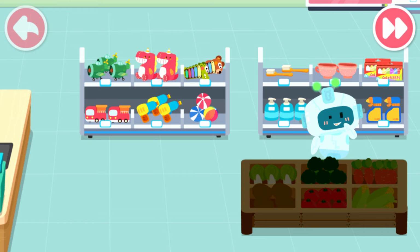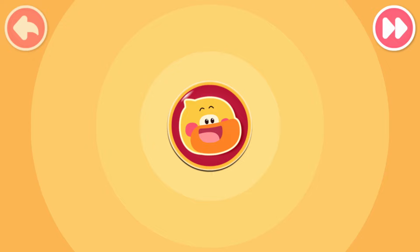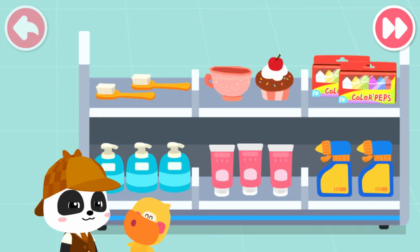Quacky, did you see where the robot is this time? Yes! That's right! What do we put in the daily necessities area? Of course it's so many daily necessities! That's right! Did you find anything different than the others? That's it! That's right!